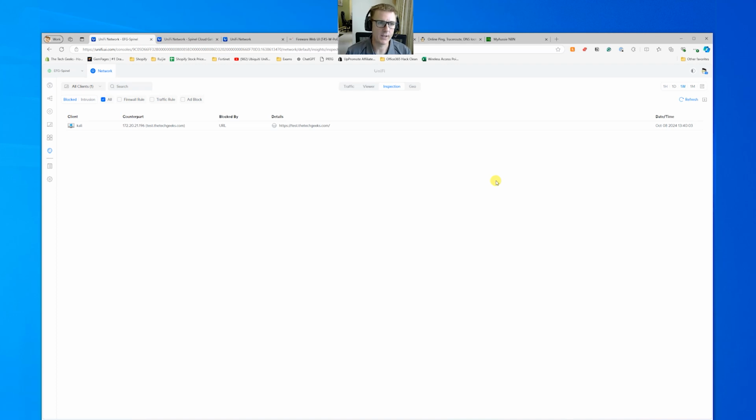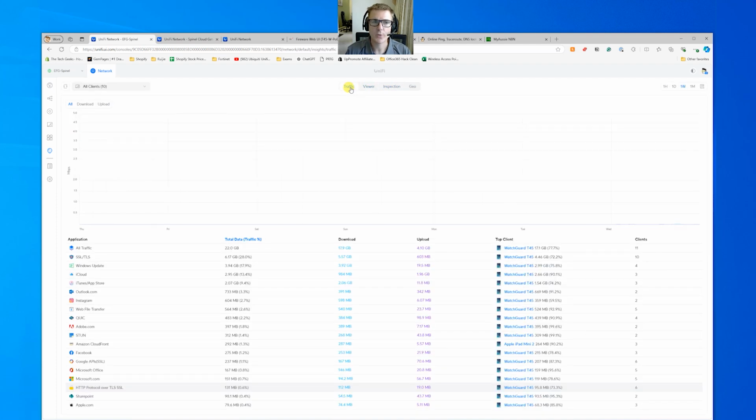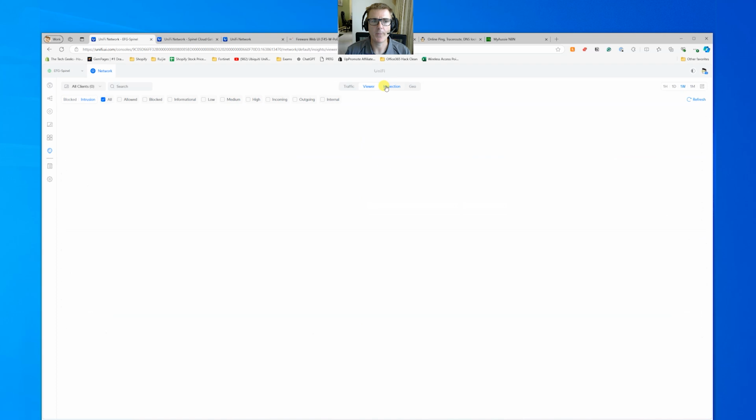SSL encryption and anything else we can see on the intrusion side of things. So we can see no inspections will be logged because nothing has been detected at this moment in time. So we can start to build up a list, and we will see that when we see clients in here, and we will see some of that information build up to a useful level as we do that.